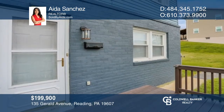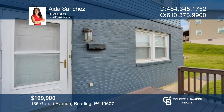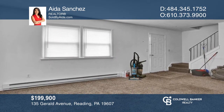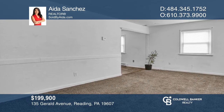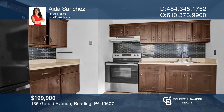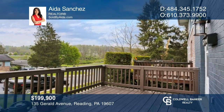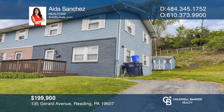Come see this charming Governor Mifflin semi in move-in ready condition. This home features carpet, tile, a large basement, a convenient first floor laundry, and the list goes on. Enjoy the large deck out front with nice views. The property's in a lovely area and a convenient location. Don't miss out. Schedule today. Your new home is just a call away. Contact Ada Sanchez for more details.